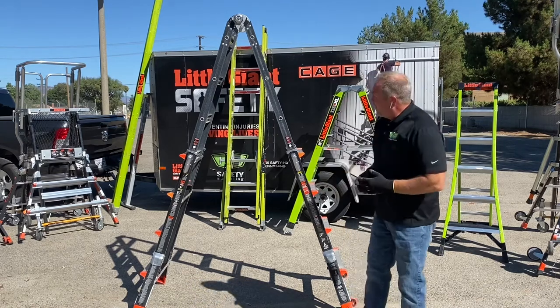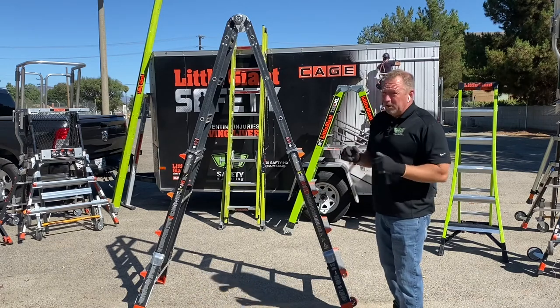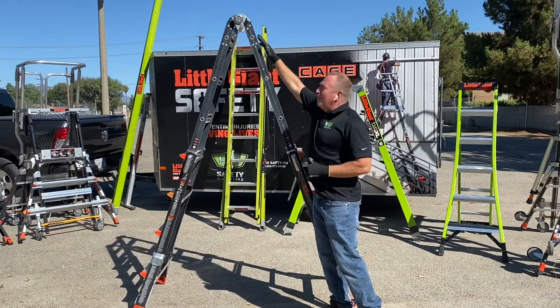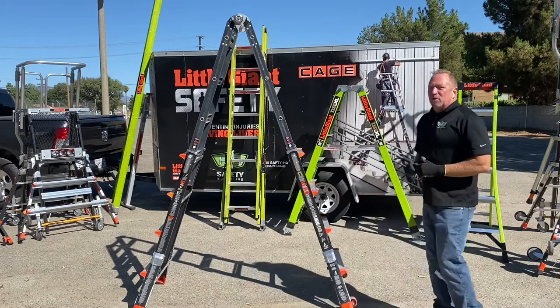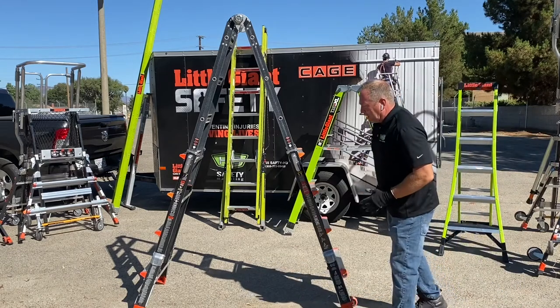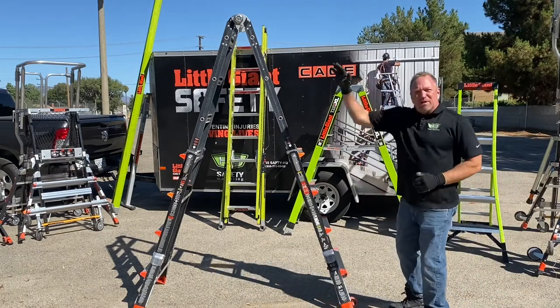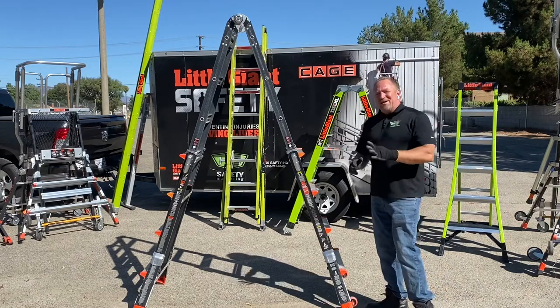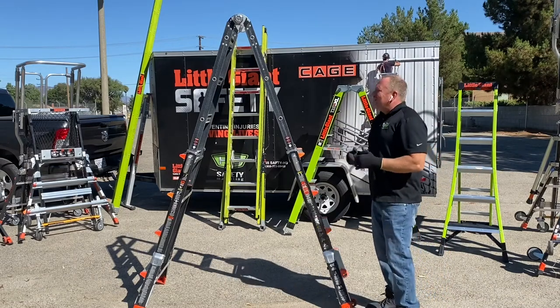What people do a lot of times is the ridiculous things, like stand on the top step or the top cap of the ladder, or stand on the top three rungs of your extension ladder. Many times people will pile up loose materials. I've seen 5-gallon buckets under each leg to make the ladder tall enough. I've seen two extension ladders tied together to make one long extension ladder. You can't do any of those things.